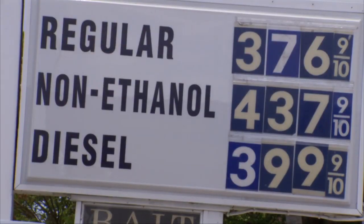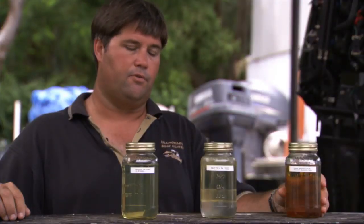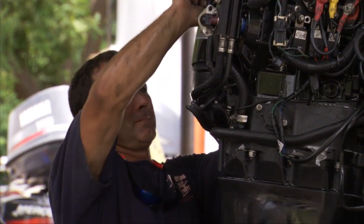If you're having to pay for non-ethanol fuel, typically they charge a lot more for the fuel. And if the consumer would run a fuel stabilizer conditioner through their motor every time they filled up, it would certainly be a lot cheaper than bringing it in for service, or it would eliminate almost all of the fuel-related problems we've seen.